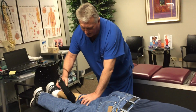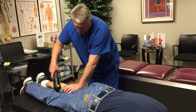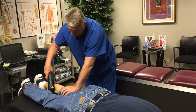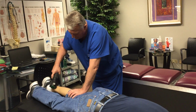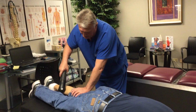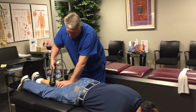I'm actually going to change heads here and use this little knob to get a little bit more pinpoint right through there. I bet you it's going to feel a ton better after I get done. And I'm not putting any pressure on this at all. I'm just holding it with my fingers here. I'm going to use a little bit larger head on it now.